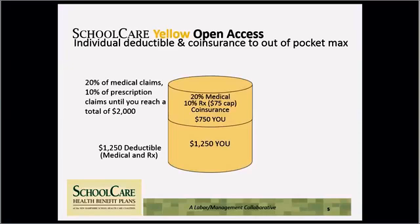All the while you're accumulating out-of-pocket expenses until you reach a total expenditure of $2,000, which is your out-of-pocket maximum. That's the most that you would incur for the year, and after you reach that, everything would be covered, including your medical costs, prescriptions, durable medical equipment, etc.